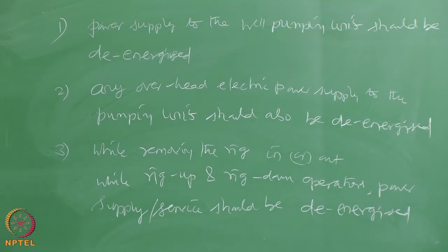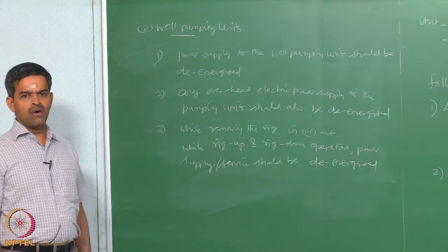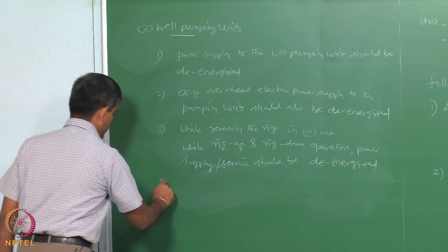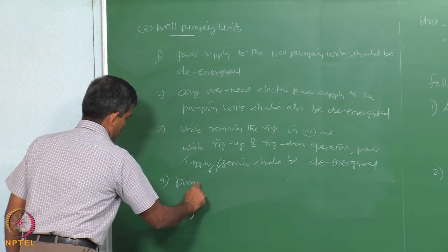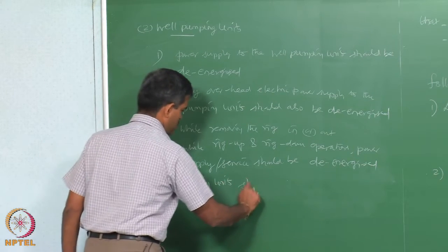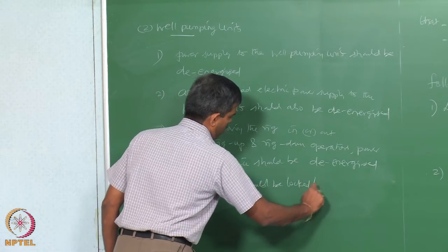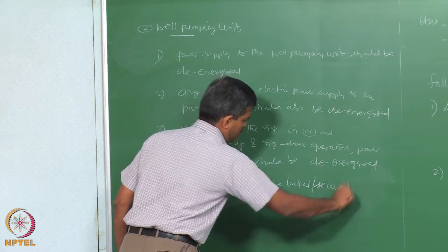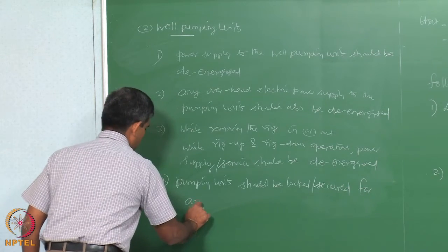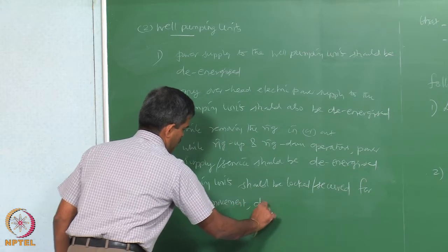During well servicing operation, pumping units should be secured to prevent unintended movement, okay, that is important. Pumping units should be locked or let us say secured for any movement during servicing.